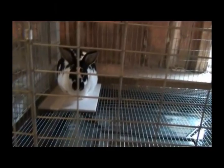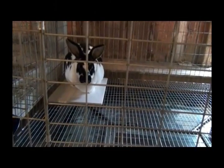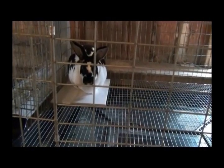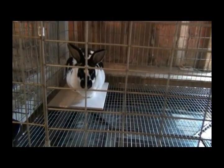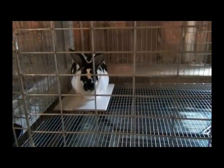This is my broken, come on, what is it? She's a black otter, broken black otter. She's a pretty one. And then I have a black otter down here. I have this still on the tripod. You notice they do sit on those ceramics if you get them in the right place.